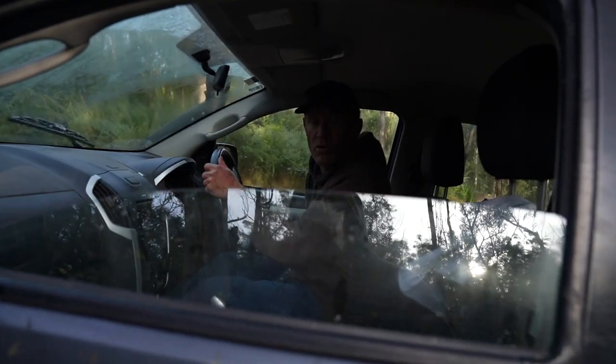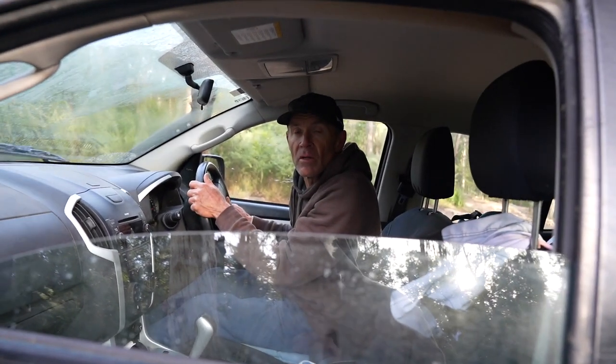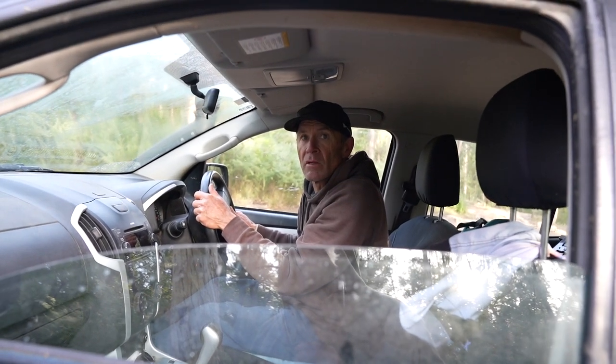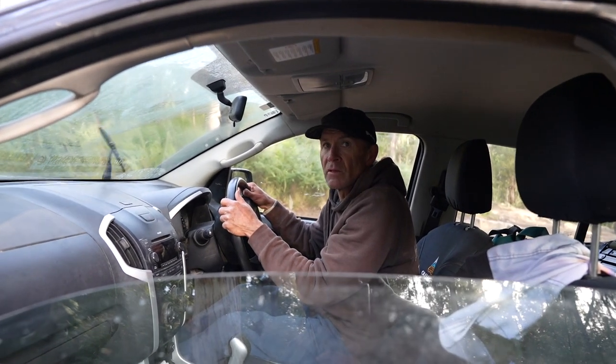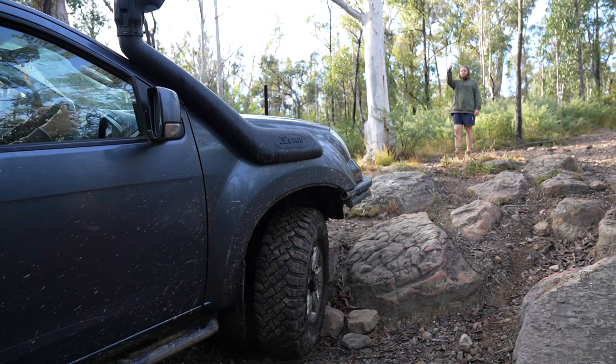What'd you say? All seemingly good at this point. Yeah, it's not steering as well as the other one, but it's still steering. Yeah, but you're not getting as much movement out of it. It's a bit crooked to the other one, but it's nothing drastic, but you can tell it's a bit broken. Yeah, but it's all good doing what you're doing.